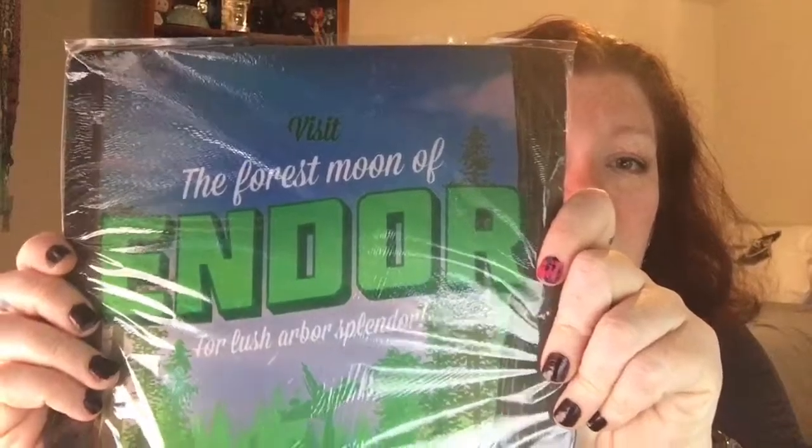And look. I'm not gonna cry. I'm probably gonna cry. Guys, I've been really emotional lately. But look, the forest moon of Endor. I'm opening this thing and I'm putting it on my desk right now. If I can open it. Nope. Baby, oh, there we go.